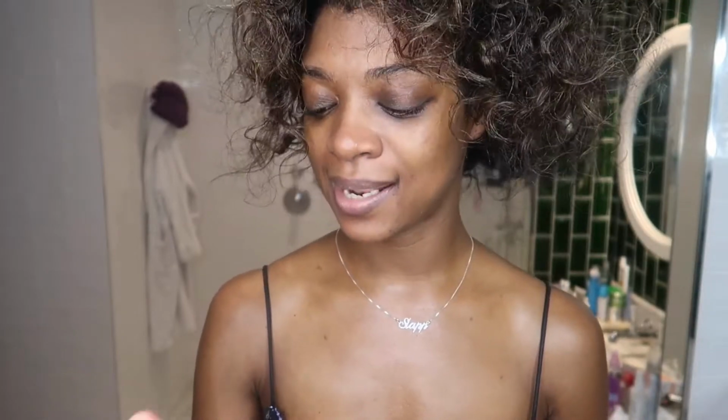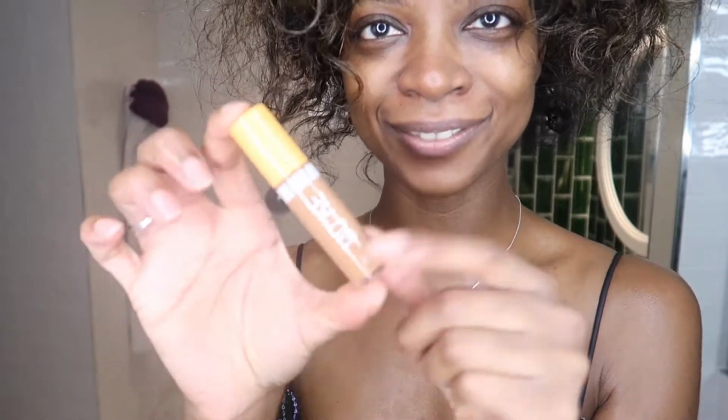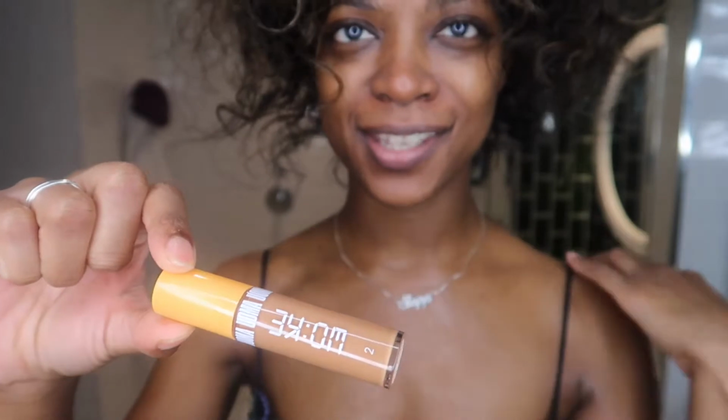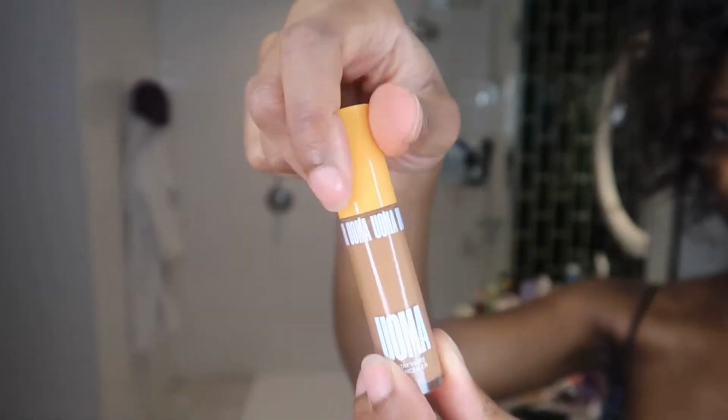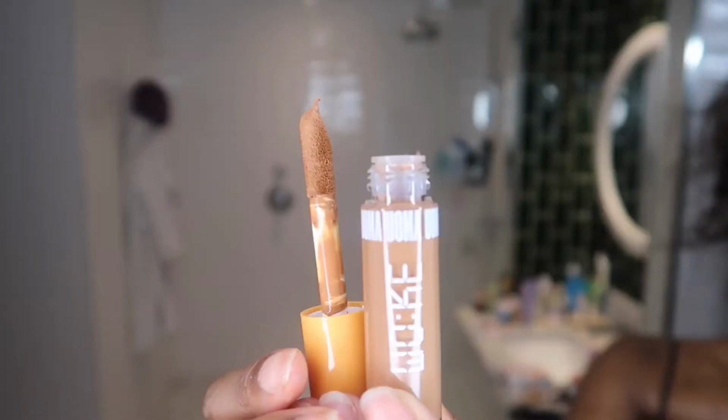This is in the Brown Sugar collection, and I got the shade T2 in Brown Sugar. There's also a T1, T3 and T4. This is the concealer here. It says Woke, and it's got orange, which I think is the color of the Brown Sugar collection. It's a really nice shade of brown. It's quite a large doe foot applicator.